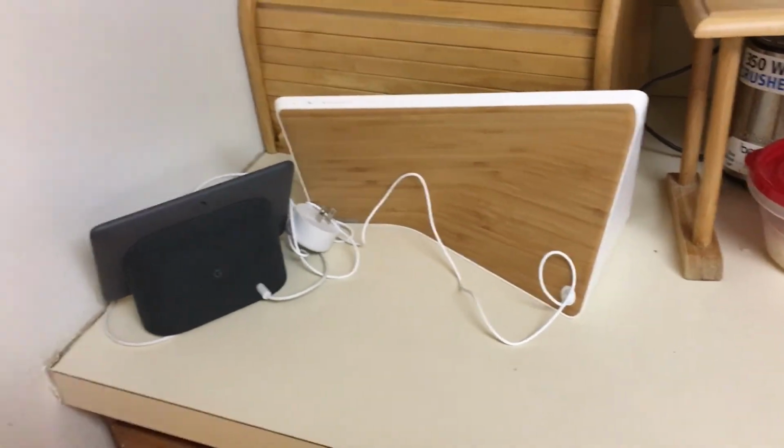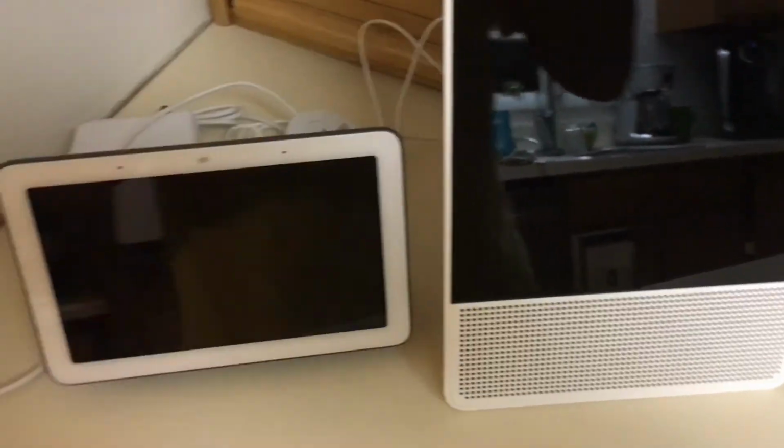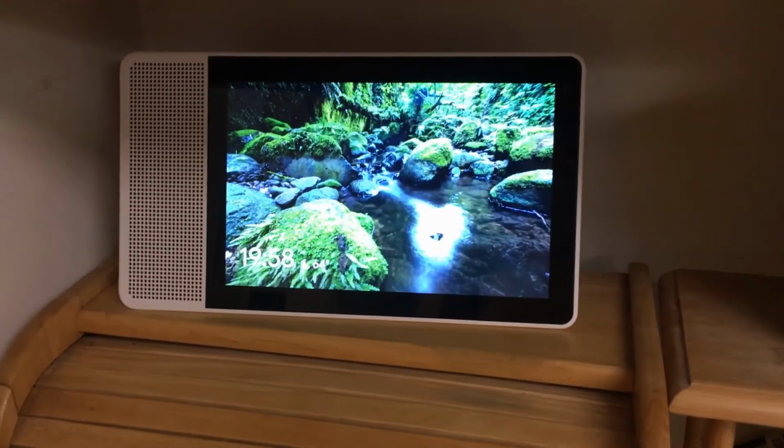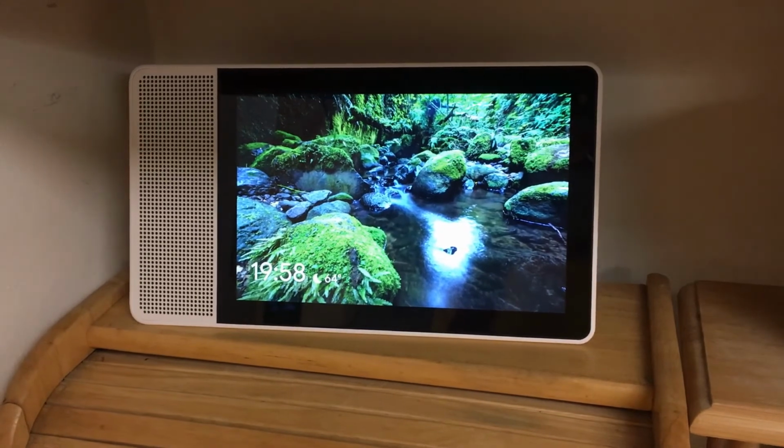It's a big difference. Now, what I said, this is pretty cool that you could do this. I didn't even realize that. And you definitely can't do that with Google Display. Pretty cool. That's beautiful. Yeah.